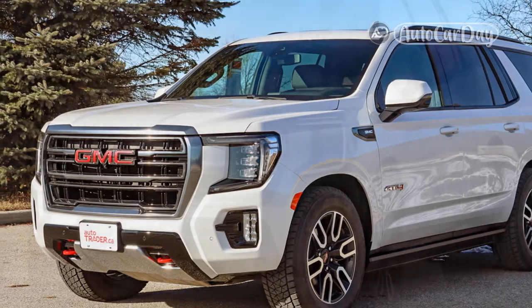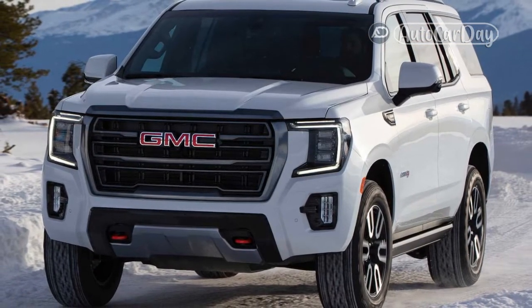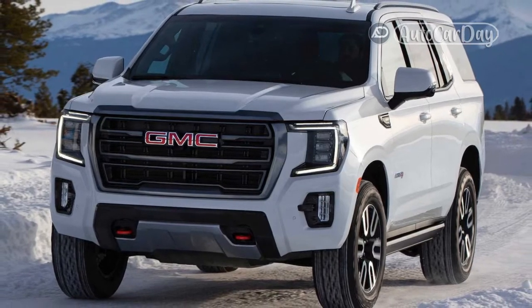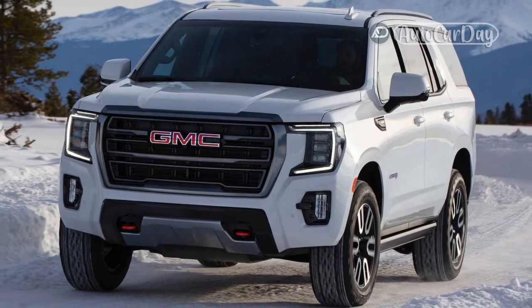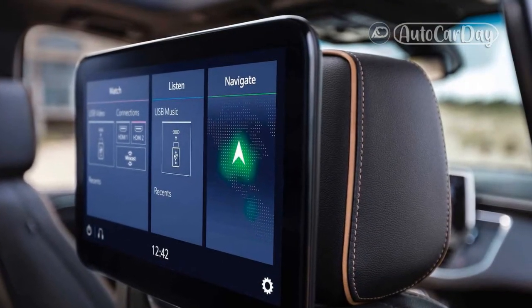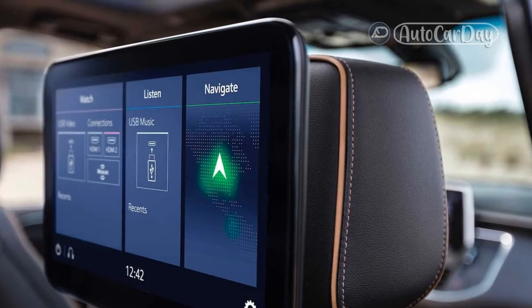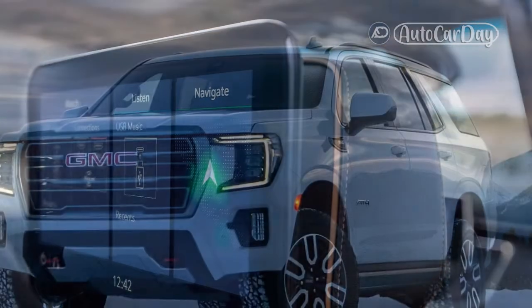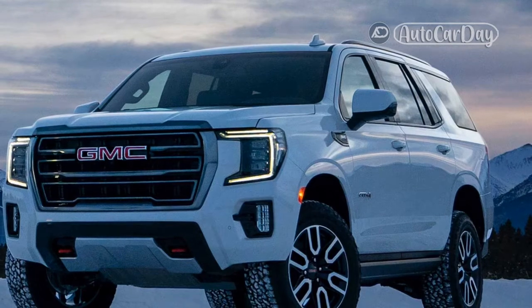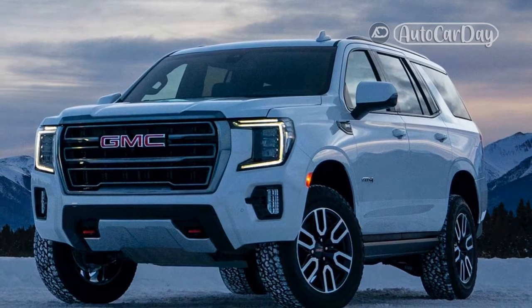Big and bold are the first two words that come to mind when looking at the GMC Yukon AT4. As if the standard Yukon weren't in your face enough, the AT4 package pumps up the exterior styling with a trim-specific grille that swaps chrome mesh for vertical slats, fog lights with unique black surrounds, and a brush guard on the bumper that helps protect the underbody when off-roading. The AT4 even has red tow hooks that are both functional and fun to look at.